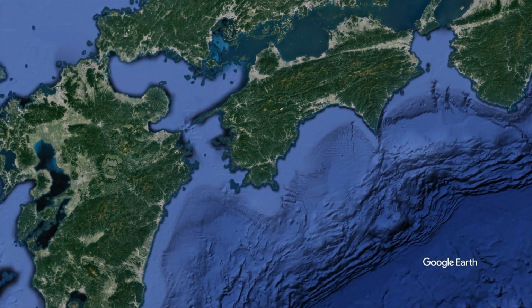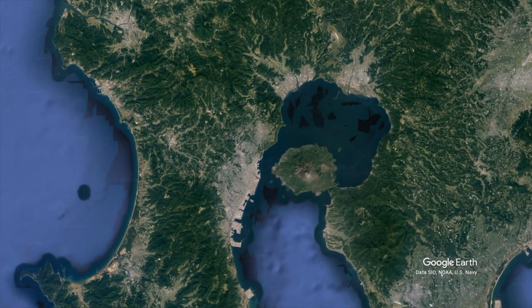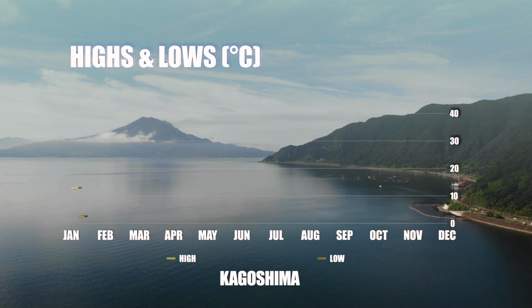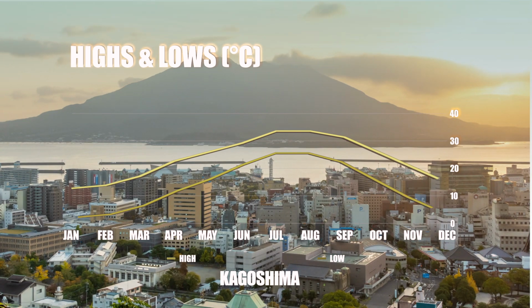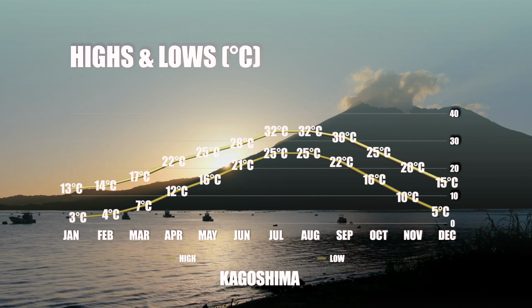Heading south to the southern tip of Kyushu, it's here at Kagoshima where the temperatures are a little bit higher than the rest of the country, and the cycling season starts much earlier. Generally, the cherry blossoms start blooming earlier than the rest of Japan in Kagoshima, so it's a good place to start a tour if you're cycling across the country.